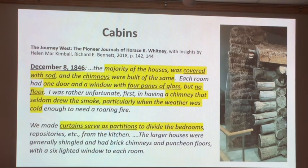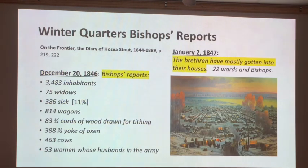This describes the cabins. They were built with sod roofs, sod chimneys, dirt floors, curtains for bedrooms. Most of the cabins had 4 panes of glass, and probably one-room cabins for the most part. There's some described that had multiple rooms, mostly one-room cabins.